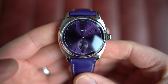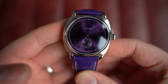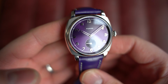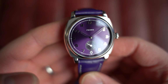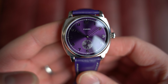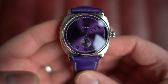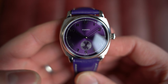Now for the Fears Brunswick Jubilee with that royal purple dial. Now this watch was originally made in 2022 to commemorate the Queen's Jubilee. And unfortunately, as a lot of you know, the Queen passed away during that year. So what Fears did was produce as many as they had actually committed to, so all the orders they had at the time of the Queen's passing, and then halted production of any more and stopped the sales. So it was going to be limited in production anyway to the whole year, but that was cut short by the Queen's passing. So therefore there's even less of these than there were before.